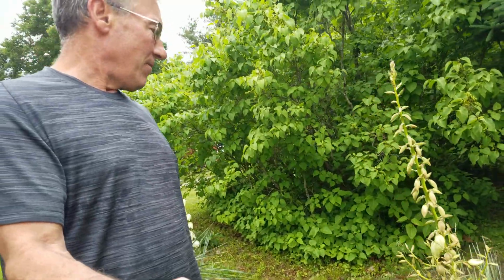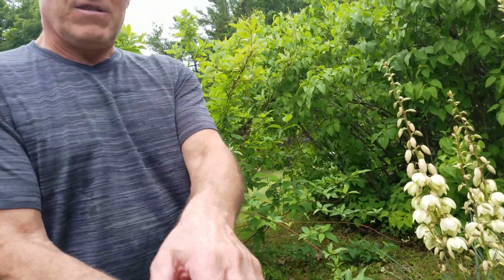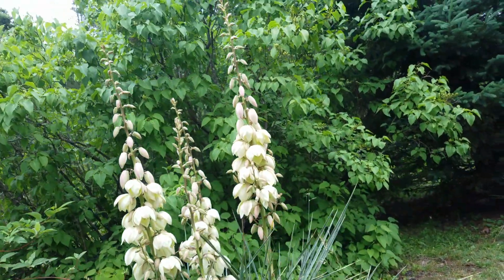So I just love these. They're so dramatic. And I believe this one here is the best show that it's ever had. Look at those. It's too bad it's not sunny.